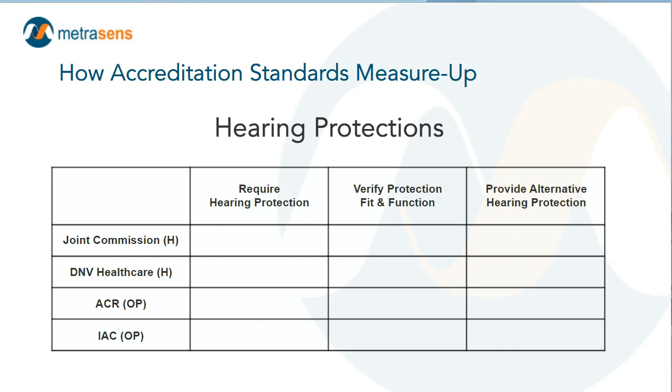And again, I'll ask you to think about your existing accreditation criteria and what is or isn't there for hearing protection. As before, the same 4 accreditation organizations in the left-hand column, and our 3 preventions are requiring hearing protection, verifying hearing protection fit and function, and providing alternative means of hearing protection for those patients who can't or won't use compressible foam ear plugs. So where do you think your accreditation organization falls? 0, 1, 2, or all 3 of these criteria?